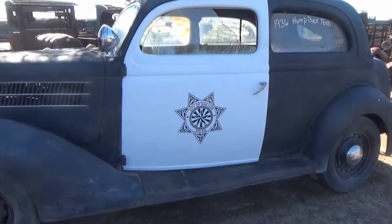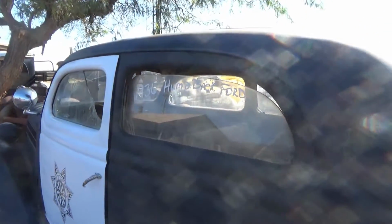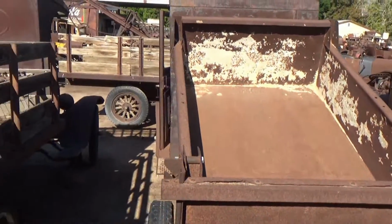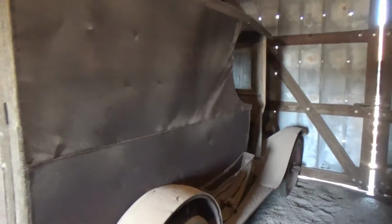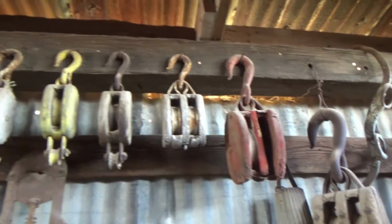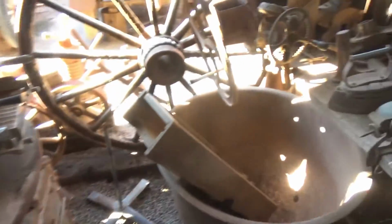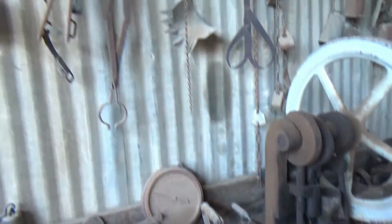Here's a police car from the city of St. Louis, which is just south of Yuma. That's what kind it is. A humpback. Here's a 1927 Ford Model TT dump truck. These are all TTs, which I guess means a Model T truck. That's a 24 Model T touring car. And this is a delivery van. And where would this guy be without a pulley collection? Gotta have one of those. Weight scale collection. More meat grinders and irons. Wow.